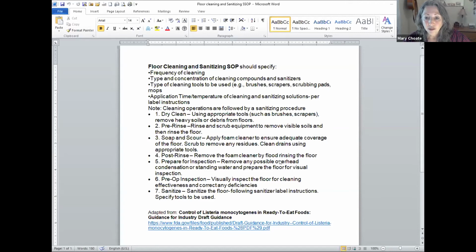Post rinse: rinsing the floor is really important. Rinse it really well, because the detergent cleaner can interfere with the action of the sanitizer you're going to put on next. Then take a look at any standing water or condensation that may be left. Visually inspect the floor for cleaning effectiveness, correct any deficiencies, like any pooling of water, get rid of those, and then sanitize, following sanitizer label instructions.